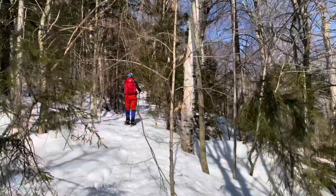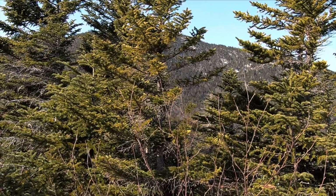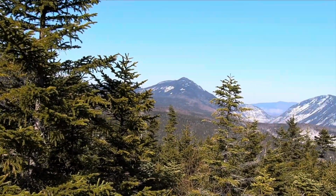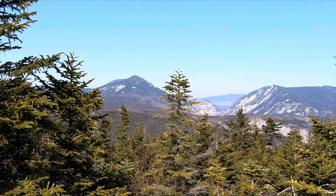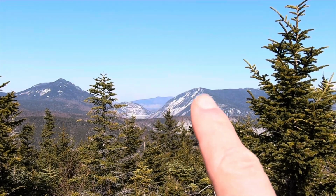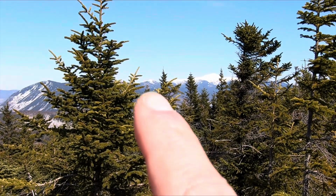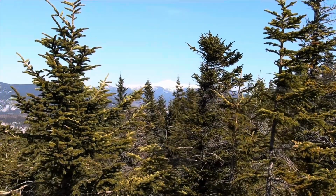Skies are blue. Weather's warm. We are up on, I guess this is like a little bump. Heading to Bemis. This is Bemis over here. We just thrashed around in a bunch of spruce traps and somehow we lost the trail up in there. And Mount Willey, Webster Cliffs, Mount Deception in the back, and then Eisenhower, and then Monroe and Washington right there.